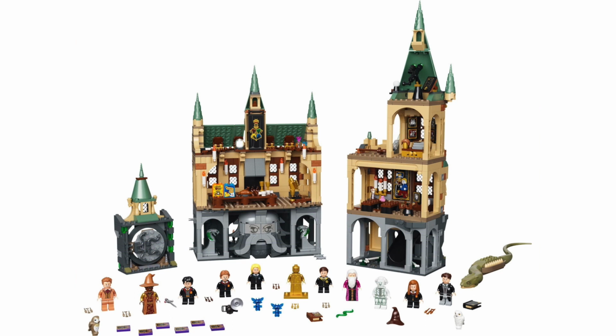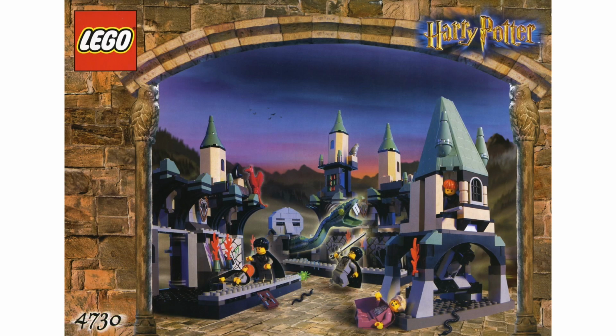I also already talked about the Chamber of Secrets set, but I like this a lot more than I thought I would. I do have some problems. I think the chamber is way too cramped. Salazar Slytherin's face is a great build, but I really don't like what they did with the snakes. Using that piece from Ninjago is cool, but it just does not look anything like the snake heads that are actually in the chamber. It's not as majestic as I wanted the chamber to be, because the original Chamber of Secrets set I think was majestic.